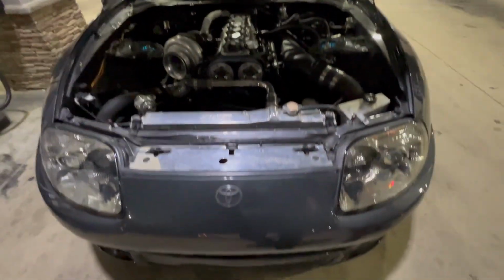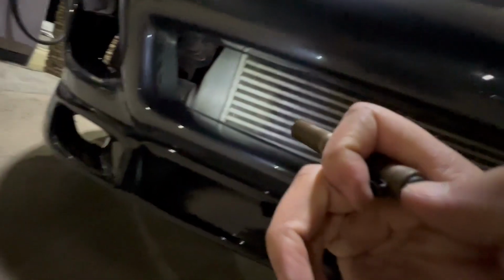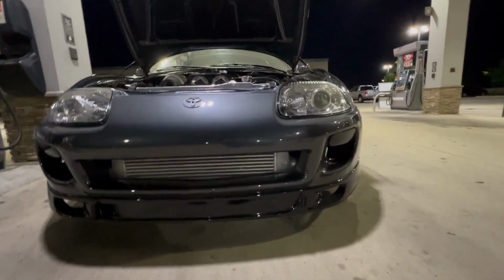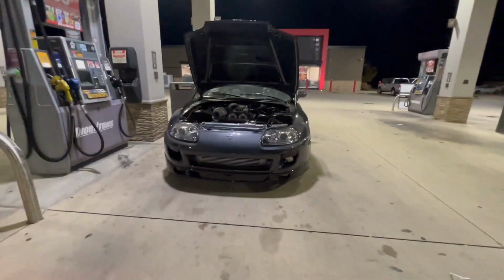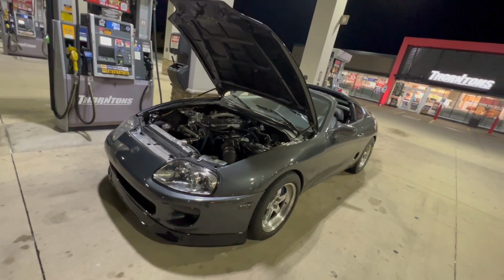Big cooler to go along with it. Of course, you gotta have it. Forgot the brand. I believe I had the brand in my description. Just go on there and check. But it fills up pretty much the whole bumper. Looks very nice. Yeah, let's go on the street and he'll record me driving this car with new gas.